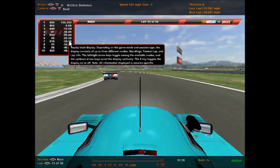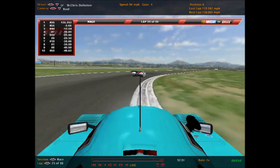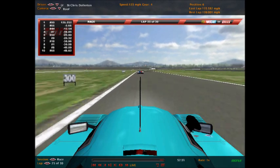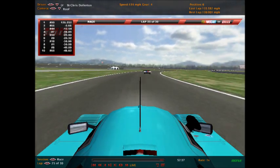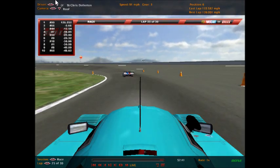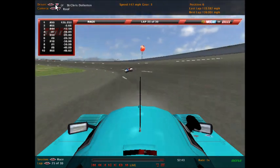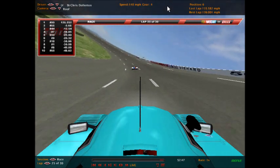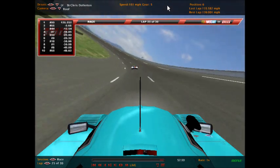Riding with Chris Dalton in the 9 car. He runs in 6th place at the moment. Up ahead is Carson Gum in 5th. Off into the banking he goes as they go through turns 1 and 2. Or NASCAR turns 1 and 2, I should say.